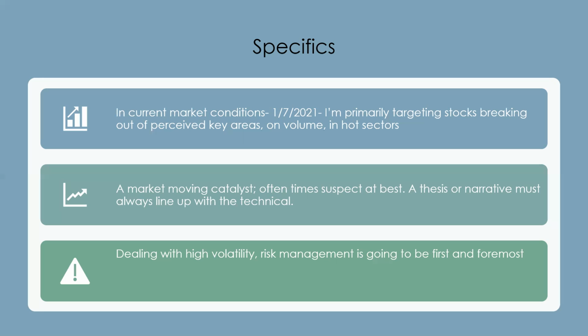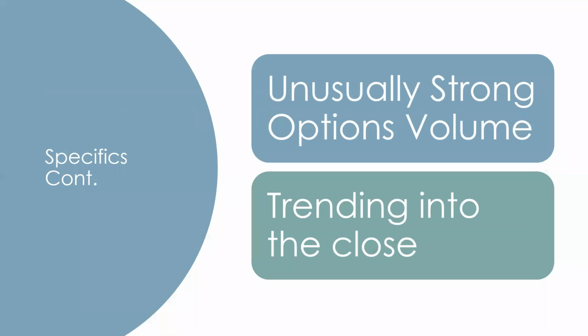So if the trade starts going against me, we're going to cut it. Small losses, small losses. All the best traders, this is what they emphasize: risk management. Now, specifics continued. I like stocks with unusually strong options volume. Something I look at and highly consider in my trading decisions. And also, if a stock is trending into the close, that really helps. A lot of times you get a continuation into the overnight and pre-market, creating a gap up.